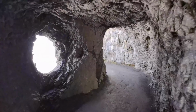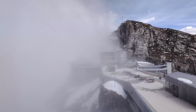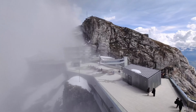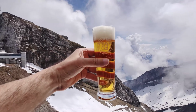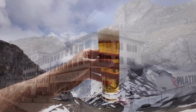For example, you can take a walk through tunnels with rock windows carved out. Then you can walk up to the actual summit cross, but take it easy. Because of the high altitude, we found ourselves out of breath more quickly than expected. And of course, you should have a beer and something to eat at the Hotel Pilatus Kulm, where you can sit in the sun and take in unmatched views over the Alps.